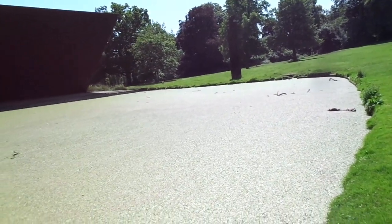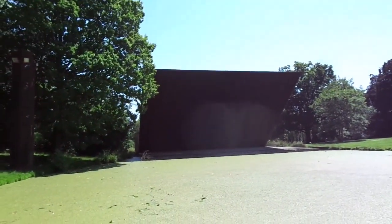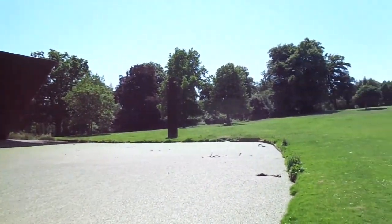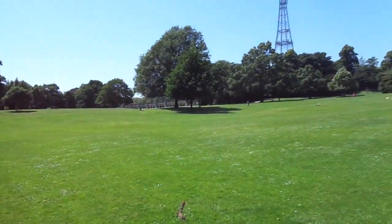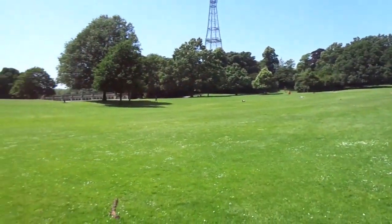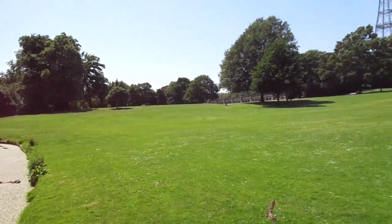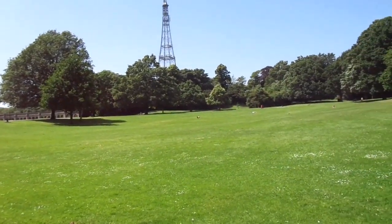Looks thick enough to walk on. What a waste. This place is just so huge, and yet it's just so underused. Yeah. I was just saying to my daughter how it would have been absolutely impossible to see all of this exhibition in a day.